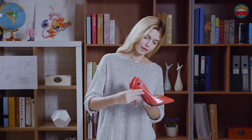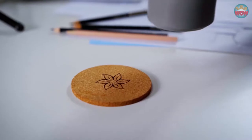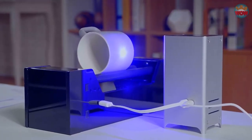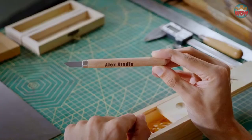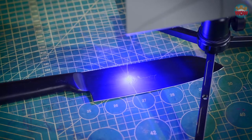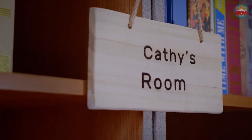In only 30 seconds, your high heels can be customized into a stylish limited edition. As fast as you snap your fingers, your own exclusive coffee coaster is created. And that's not all. Why not show off your creativity on your favorite mug? Precious memories deserve a special place in your heart. Use Hyperlaser to capture those moments that need to be cherished and saved inside your personally engraved wooden box. Let your style speak. Put your own logo on your beloved metal knives, or even create your own unique living space by engraving on the wall.